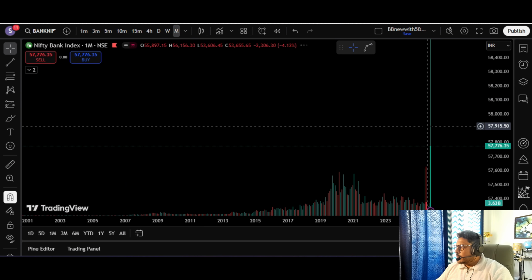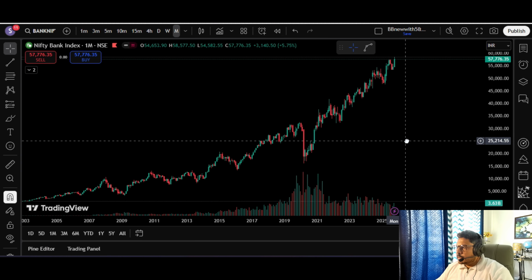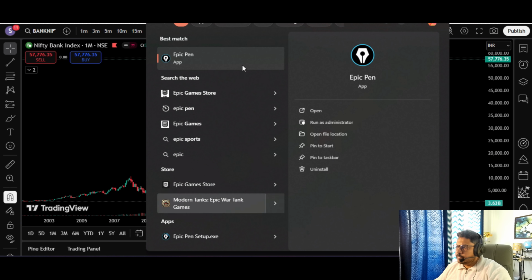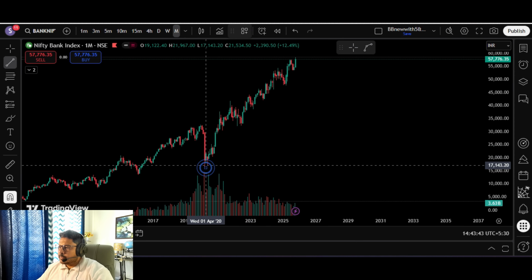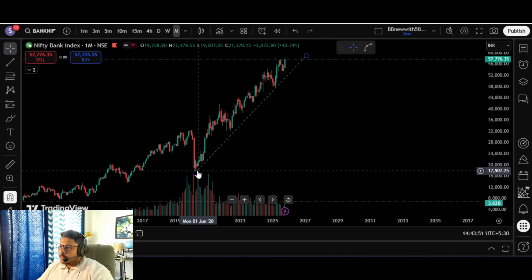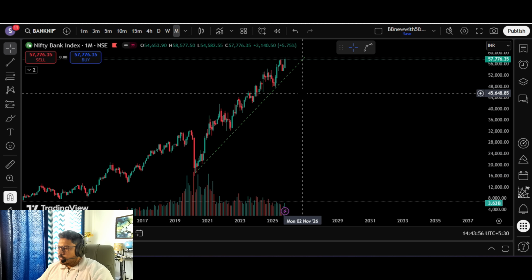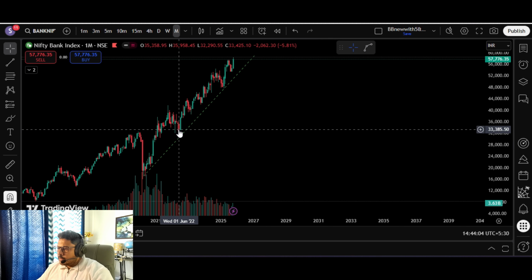Let's start from the monthly time frame on Bank Nifty. As you can see, Bank Nifty is in a pretty good bull run. Let's look at the overall trend from a trend line perspective. We have been in an uptrend from about 2020. This was the correction, and from there on we are in a good bull run. There was a retracement from November 21 till June 2022.